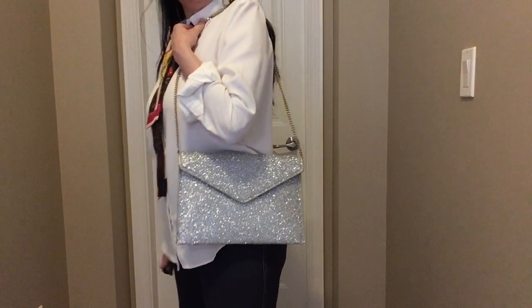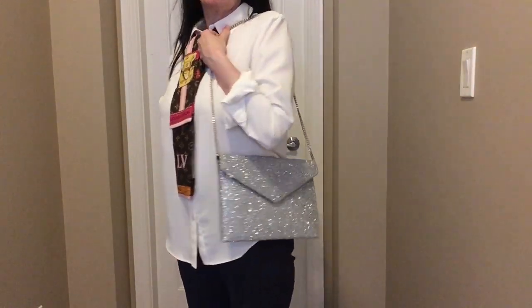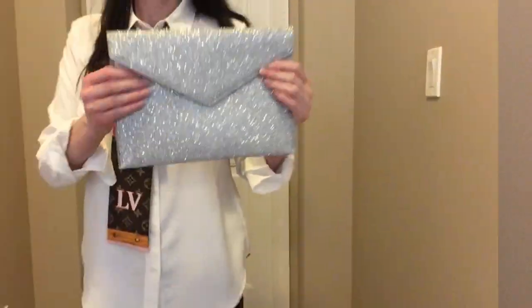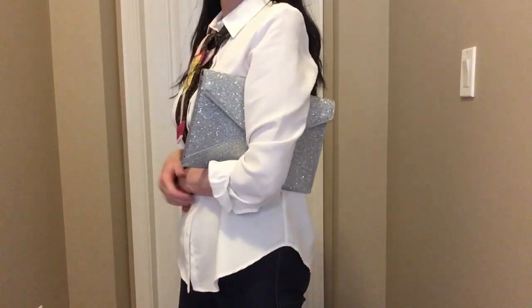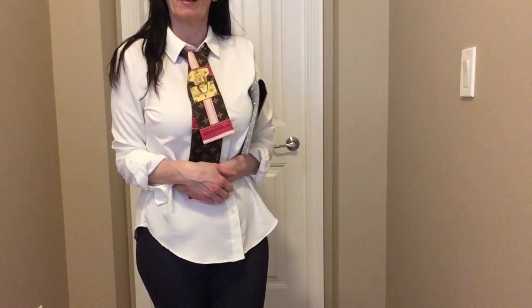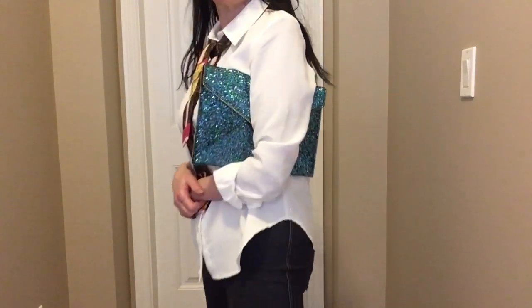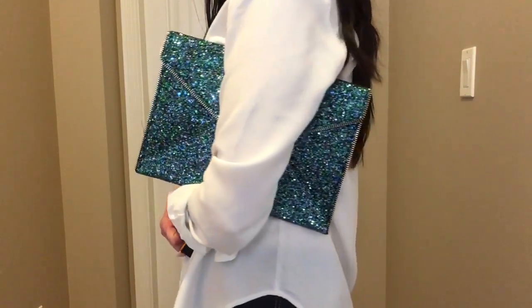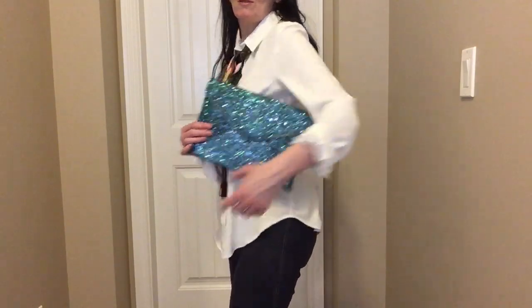Hi guys, I put the chain on so you could have a peek and see what it looked like. And it's just an ordinary chain. I just hooked it through so you could wear it over your shirt. There it is as the clutch. Very, very sparkly. Like I said, a nice size, and I'm 5'2" for reference. There it is in the emerald, which is the mermaid, which is the greens, a little bit of pinks, I just love it. Gorgeous clutch.